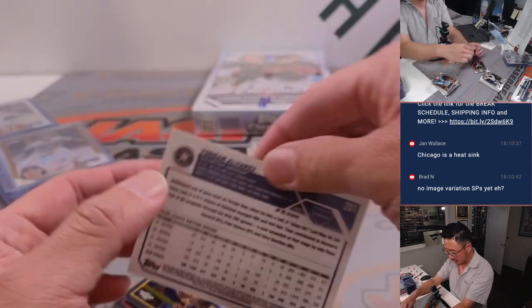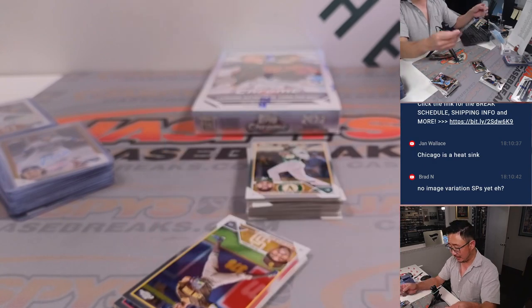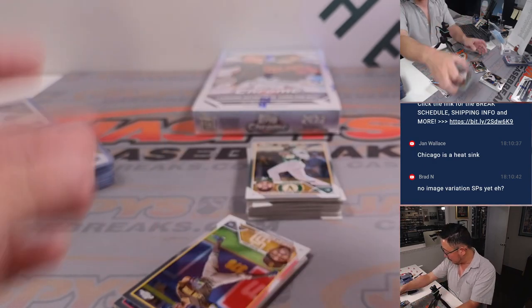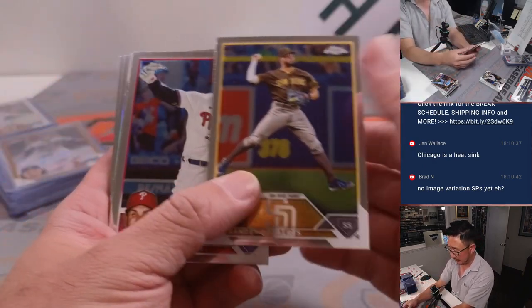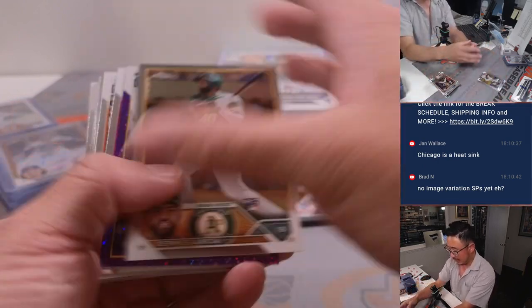Yeah, none that I've noticed just yet. There's Yordan Alvarez, Aqua to 199. I feel like those would be different enough where they would just jump out at me. But all cards ship. If I happen to miss one, you'll get it.